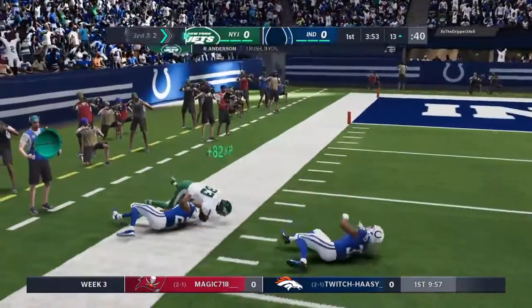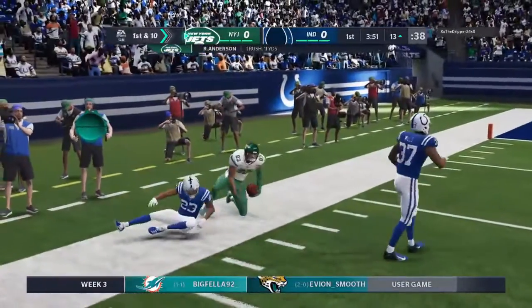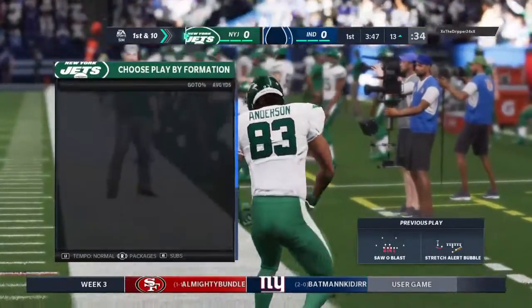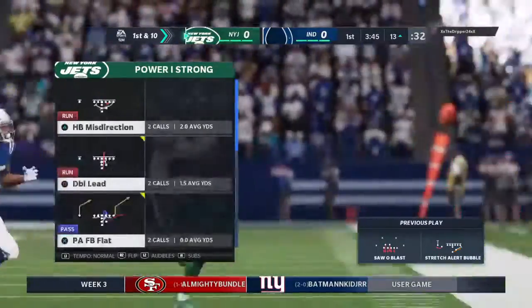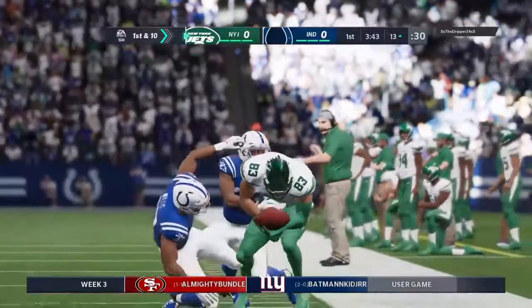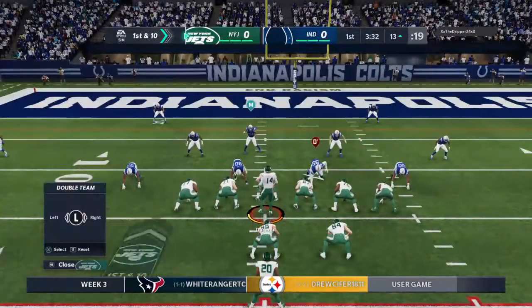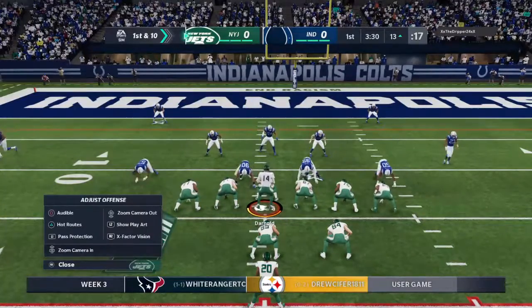And down inside the 15 he goes. It's an 11-yard pickup. Thought they'd run it on 3rd and 1. Not the case. That time the conversion comes courtesy of the RPO. And know what it did? It moved the sticks. Nice pickup on 3rd down. Even better decision.